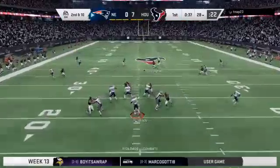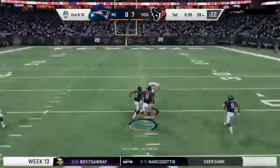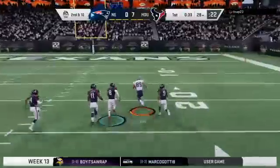Looking back to the air on 2nd down, it's Brady. This one is caught by his tight end, Oliver.